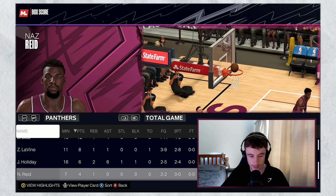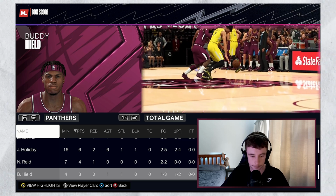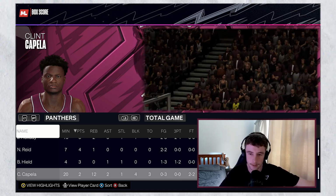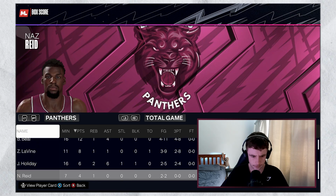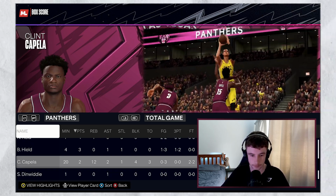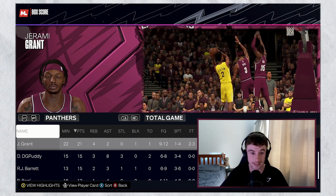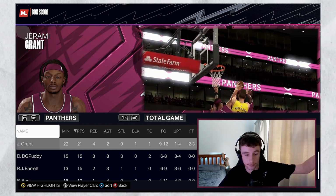And then we look at En Reed, 7 minutes, 4 points, 1 rebound. So quiet night from him. Hild, 3 points, 1 assist, 1 steal. Capella, this is the guy I'm looking at. 20 minutes, 2 points. Oh, he only got 12 rebounds. So he got less than, what was his name from the Jazz? It was Kessler. Kessler got 15 and Capella got 12. But still a very, very handy person to have in the center position. But other than that, no one else really did much in the game. Dinwiddie only played 1 minute, so that's pretty much it. Other than that, they didn't even show the player of the match, so we're not even too sure who got that one. Looking at it, it probably would have gone to Grant.